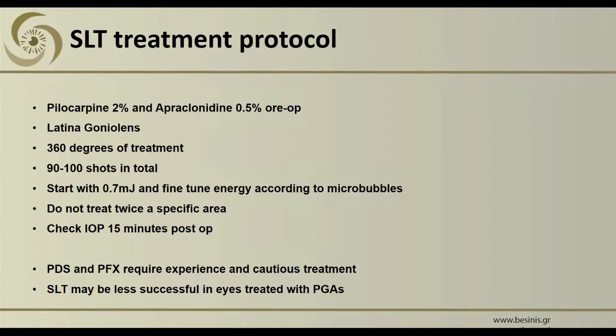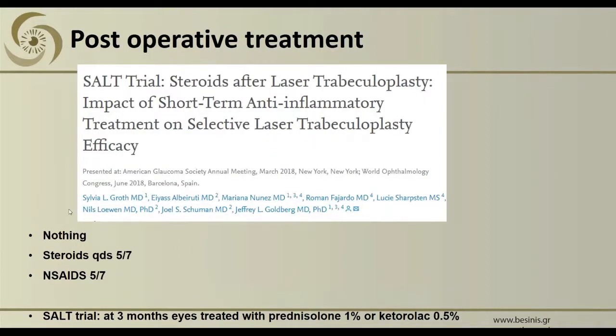And after the whole procedure, there are a lot of options for post-operative treatment. I normally don't give any additional drops for that unless they are in pain. So if they're feeling slightly uncomfortable, which is relatively uncommon, I use a non-steroid anti-inflammatory drop for about 2 to 3 days, twice a day.